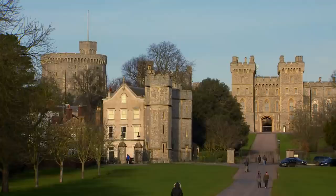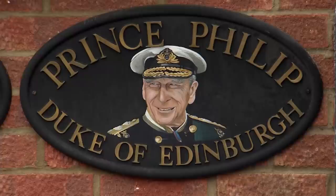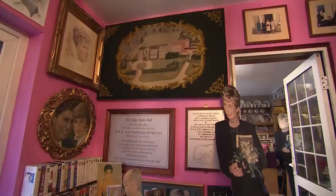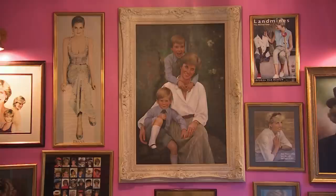And nobody knows more about the royal family than avid memorabilia collector and super fan Margaret Taylor. This is my home, and you're very welcome to come in and have a look around. I've been collecting for just over 30 years, starting with the engagement and wedding of Charles and Diana. Every time there's something to collect, I collect it.